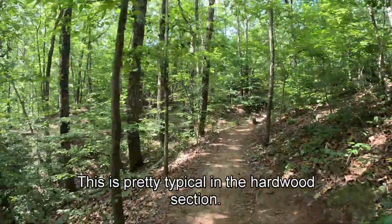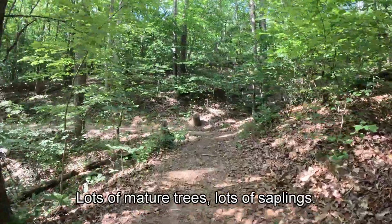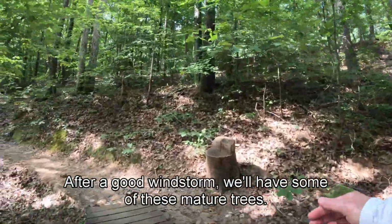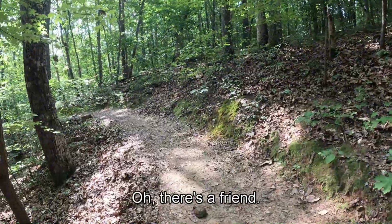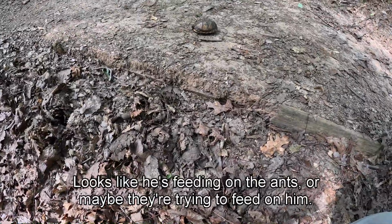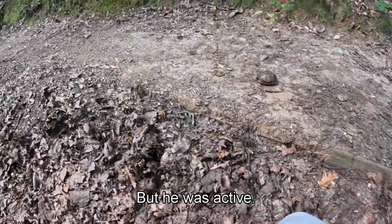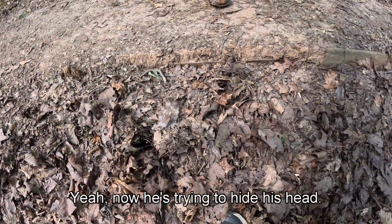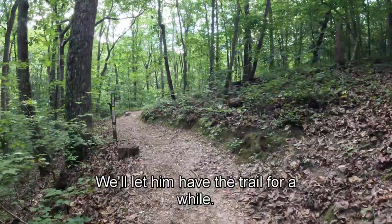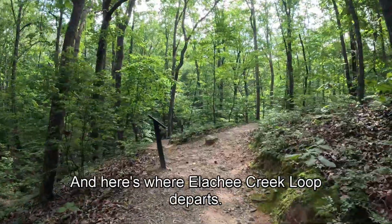This is pretty typical in the hardwood section. Lots of mature trees, lots of saplings. After a good windstorm, we'll have some of these mature trees down. Oh, there's a friend. We run across these guys every once in a while. Looks like he's feeding on the ants, or maybe they're trying to feed on him. I can't figure that out right now. But he was active. Yeah, now he's trying to hide his head. We'll let him have the trail for a while. And here's where Elachee Creek Loop departs.